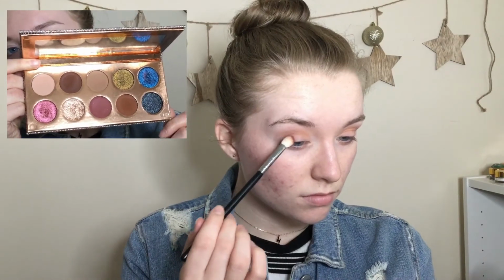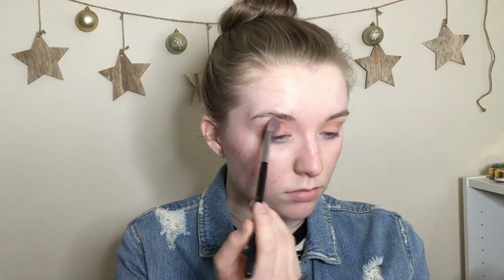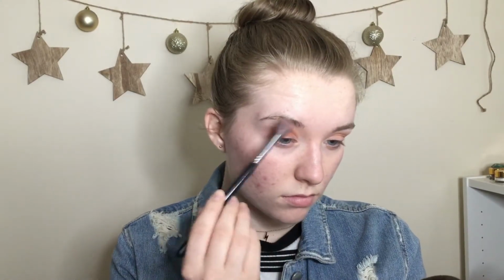Then I'm going in with the shade Churro on that same crease brush, and I'm just kind of packing this on my outer corner, and I am going to start to blend it into my crease just a little bit once we have a little bit less product on the brush, because I didn't want this look to be too super smoky. Next, I'm going to take my fluffy brush once again and just buff out those edges.